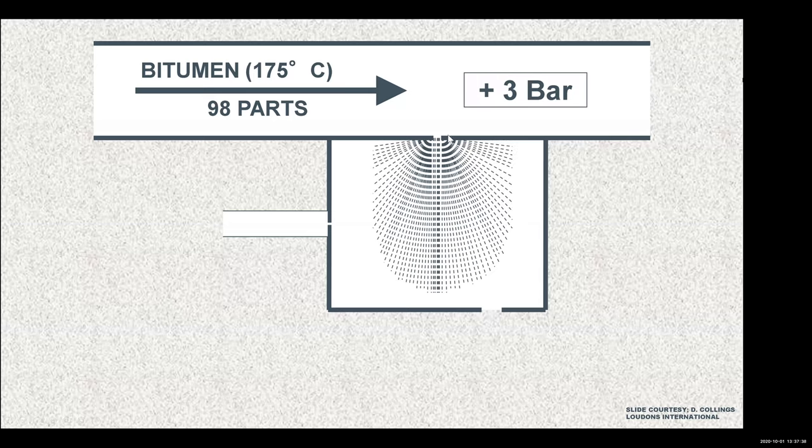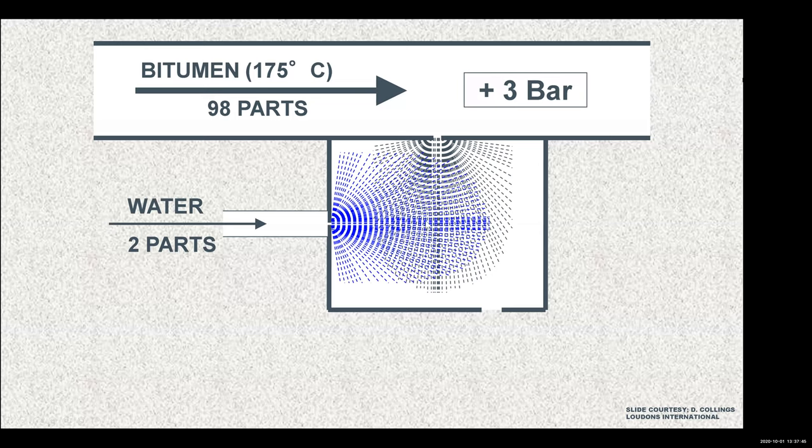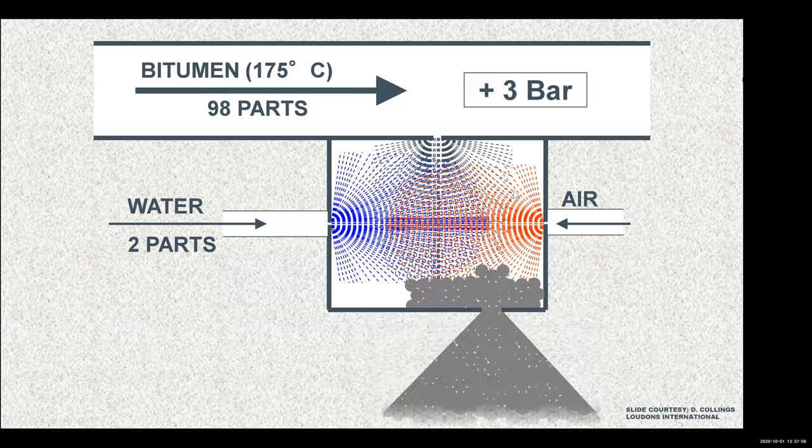That is pressed into an expansion chamber and mixed with 2 parts of water and a little air to guarantee the distribution of the water particles. At the moment a water particle collides with a hot bitumen particle, the water immediately and explosively changes into foam, changing state from liquid to vapor, which is accompanied by an expansion of 1,500 times. The foam is spit out by the nozzle at the bottom of the chamber. And as you can see, that's the reason we need the 175 degrees.